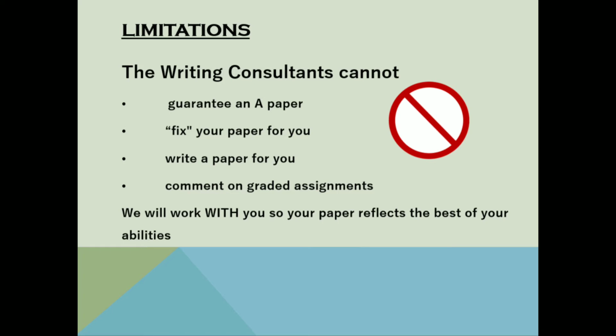Also, we do not just fix a paper for you. We would prefer to kind of make it a team effort together. We ask that you are present to discuss it, or tell us what you're worried about so we can work together. Of course, we don't actually write anybody's paper either. Sometimes we have people who get the idea that we're just going to write it for them, and that is incorrect.